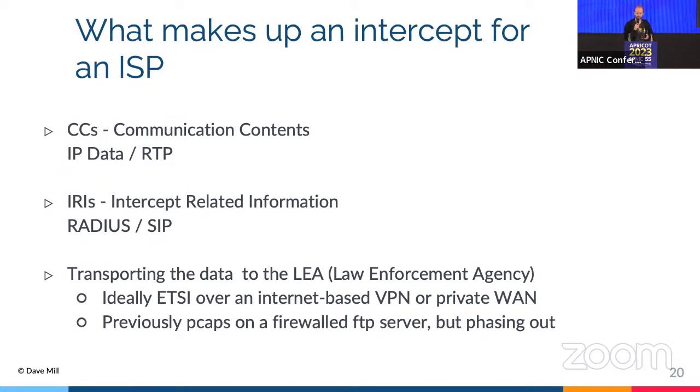In terms of the ETSI standards, there are two different parts that make up an intercept. There are CCs, or communication contents, and that's normally your IP data, or if it's voice, it'll be your RTP data. And then there are also IRIs, intercept related information, so your metadata. With a data intercept, that's normally RADIUS, and with a voice intercept, that is normally SIP. And the final part of LI is to transport that data to a law enforcement agency. That could be done over a WAN or a VPN, or maybe, if the country allows it, that could be rolling PCAPs on an SFTP server or something like that. Ideally not that one, but it does happen.